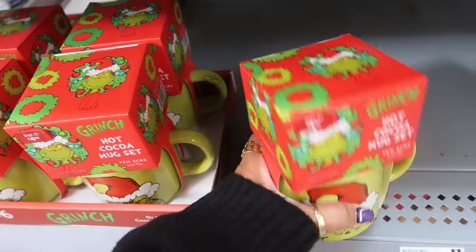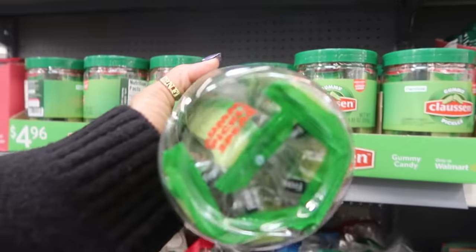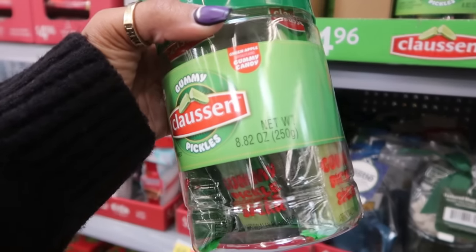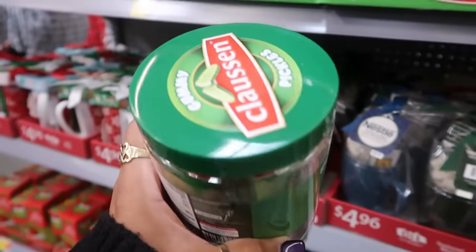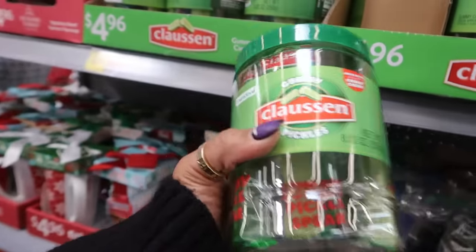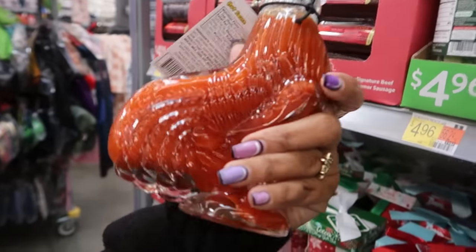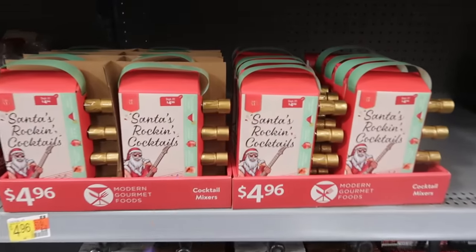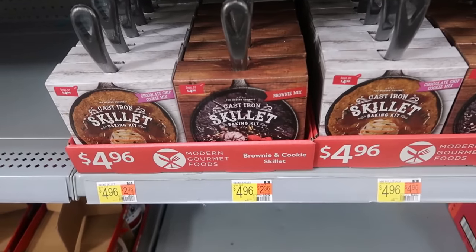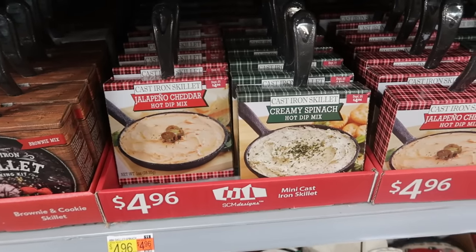Hot cocoa mug set, $4.96. What? Gummy pickles. Why? What is the flavor? Oh, green apple. I was about to say. Okay, so they're made like pickles. They're in a package like a pickle. They're individually packaged, but they taste like green apples. Okay. $4.96. Don't be a chicken hot sauce bottle. That's creative too. Hot cocoa Starbucks, $4.96. Santa's rocking cocktails. You got the cast iron skillet baking kits for $4.96. And then you have these over here, creamy spinach hot dip mix and jalapeno cheddar, same price.